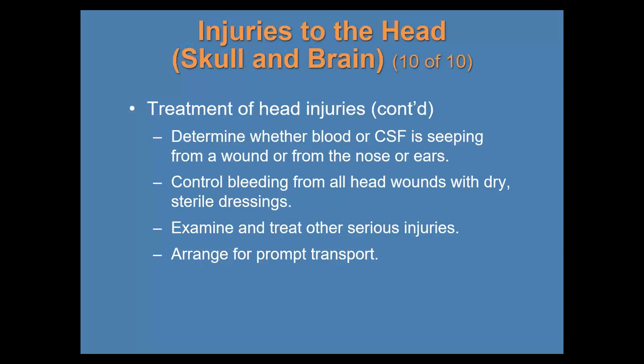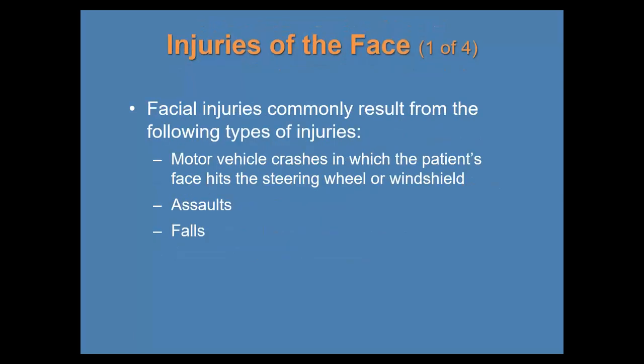As far as your assessment goes, we're going to look at whether or not blood or CSF is coming from the ears or nose. We want to check that, control any bleeding, examine and treat for any other serious injuries, and arrange for prompt transport. And that's it.